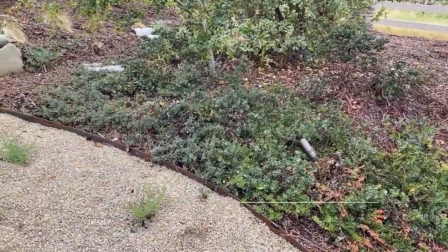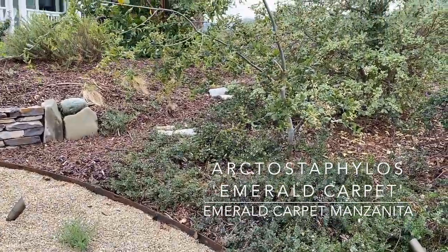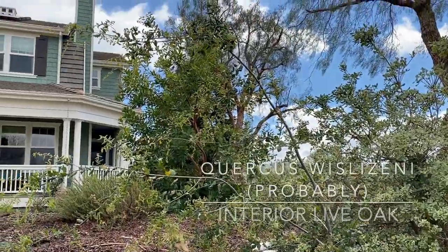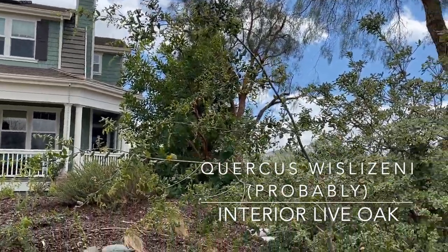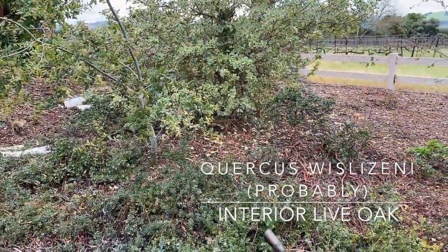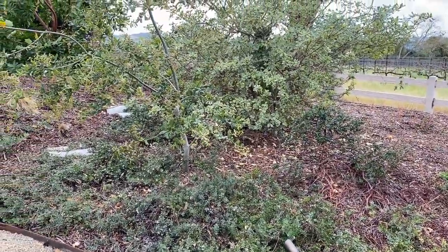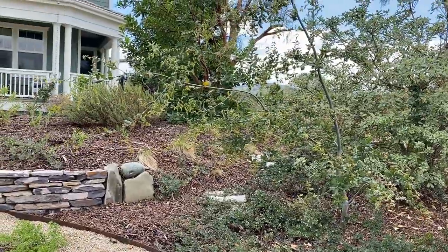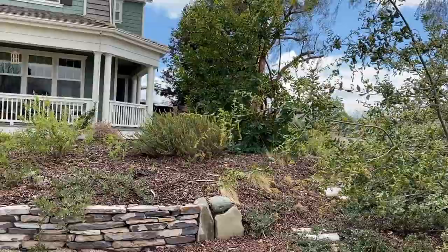Here's an emerald carpet manzanita. And this is my prize baby oak that is a little challenging to see on video, I know, but he's up to about 8 feet tall. And we ripped out a pistache tree this year to give him room. He was an acorn drop. The pistache, as you know, has wonderful fall color, but it's just not feeding anybody. So I opted for the oak instead.